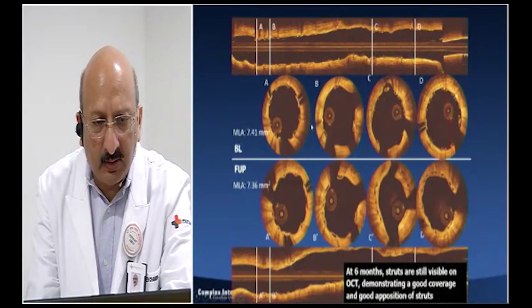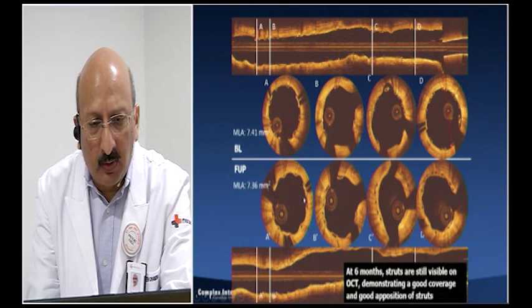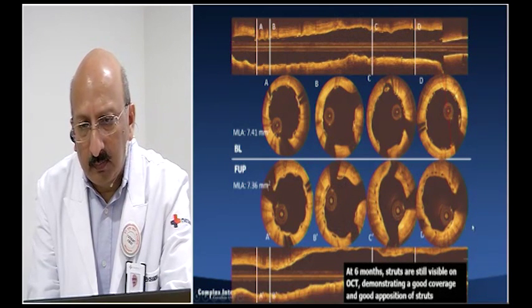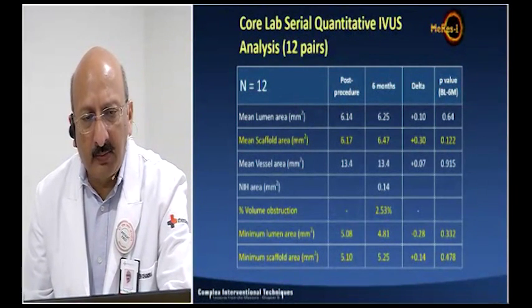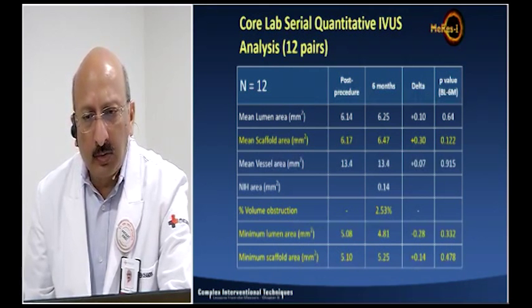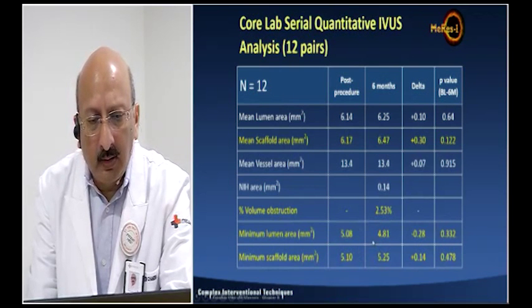These are some of the OCT pictures, as you can see here, that these small boxes compared to the absorbed stent. And here you see at follow-up that all these boxes are covered with a layer of tissue. Complete coverage has been demonstrated here. The core lab serial quantitative IVUS analysis again showed that it was very positive in favor of Meril's in terms of both MLA and minimum scaffold area.